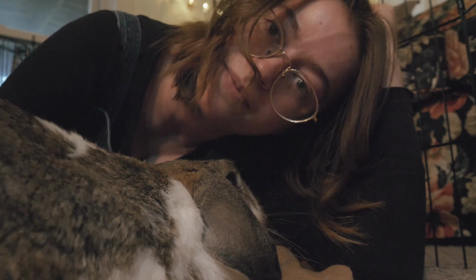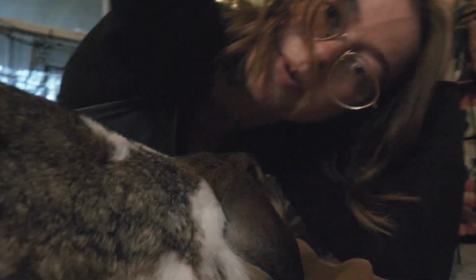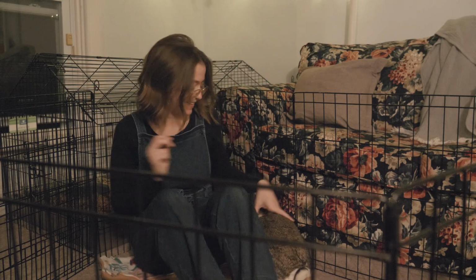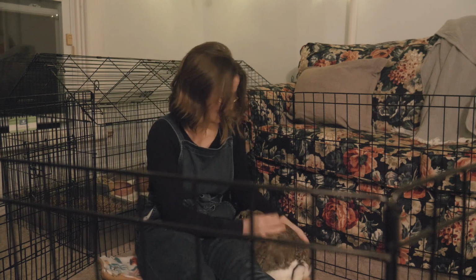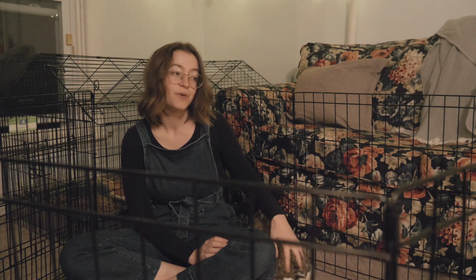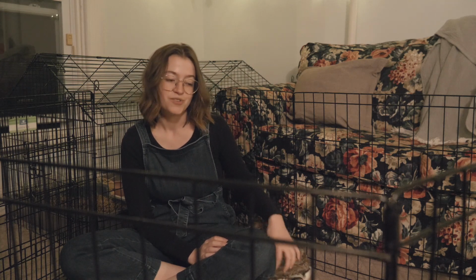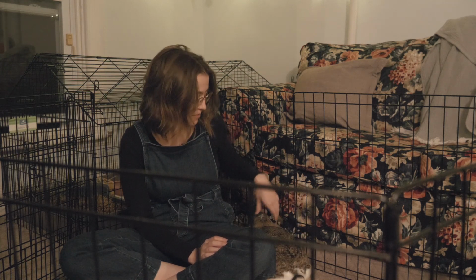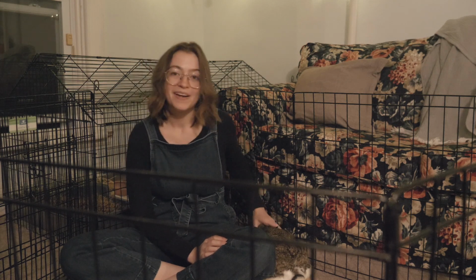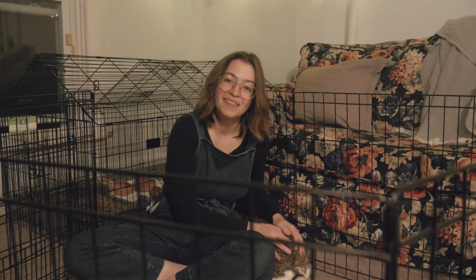This is Gromit. Gromit, would you like to say hello? So, we got a bunny. This is Gromit. Anyway, Gromit was owned by my dad's girlfriend's daughter. And she moved to a new house, so she couldn't have her anymore. And then my dad was taking care of her. So, Tommy and I decided we would take the bun in.